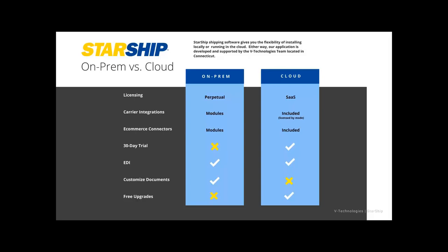And then as you see with free upgrades, with cloud, of course, you're going to gain access immediately to the new versions of StarShip. They're going to be updated. With on-prem, I know it's X'd out. Technically, you still receive the upgrades as long as you're current with your annual maintenance. It's just we're saying it's not fully free because if you need us to actually do the update for your on-prem version, there is a fee associated with that.